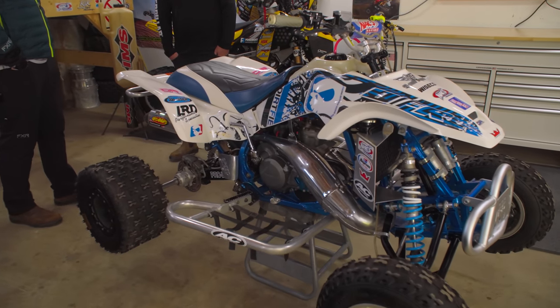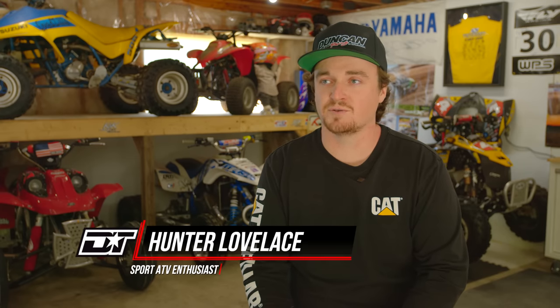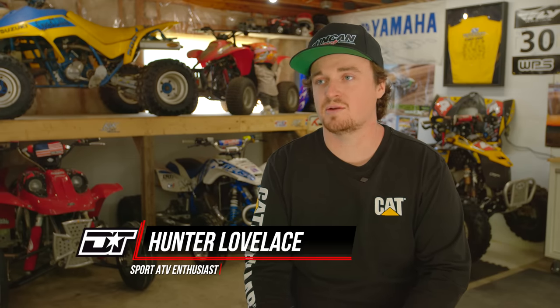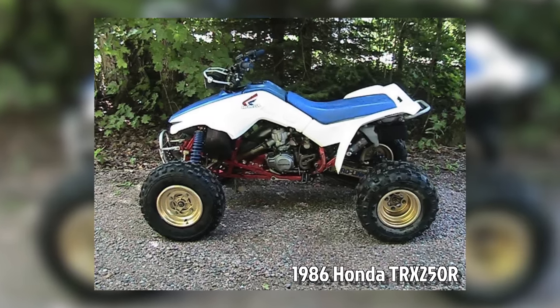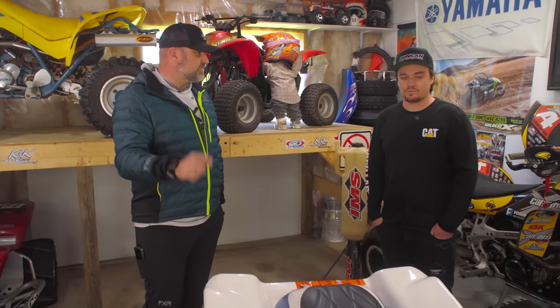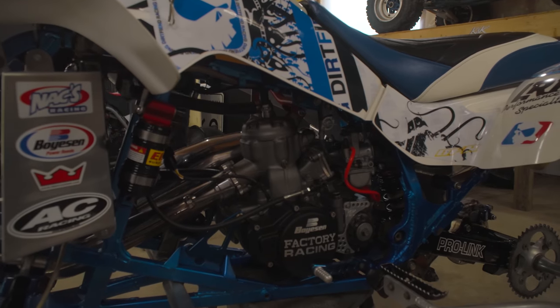Whenever I buy anything, or look at anything that I want to restore, you have to look for the potential of what you can make out of it. I got an '86 TRX250R and I started restoring that because I just saw so many different possibilities as to what I could make something. This was your first build? It was my first build, 100%.